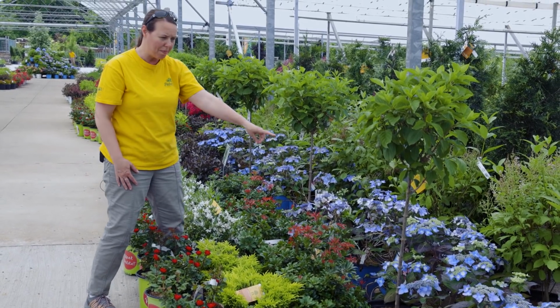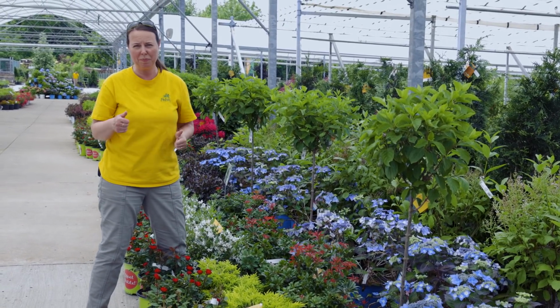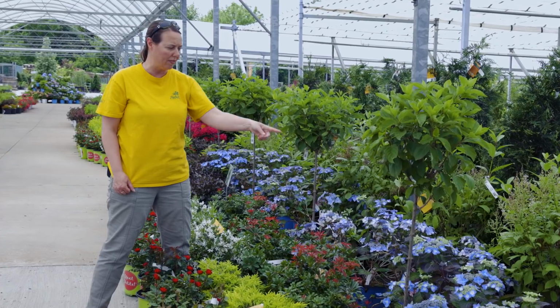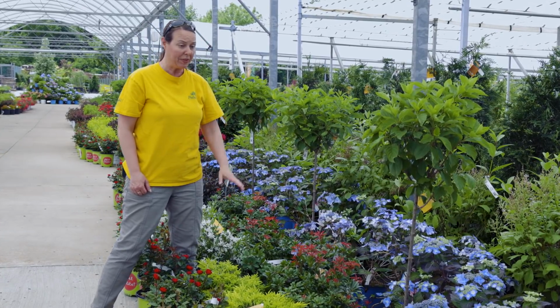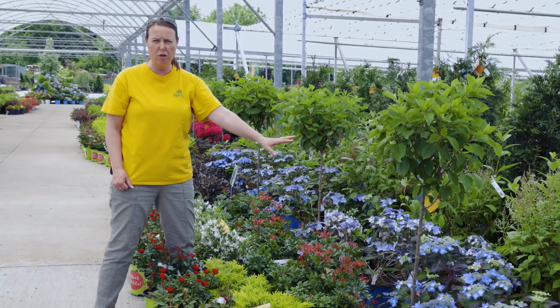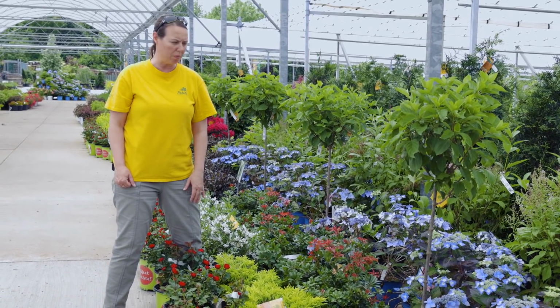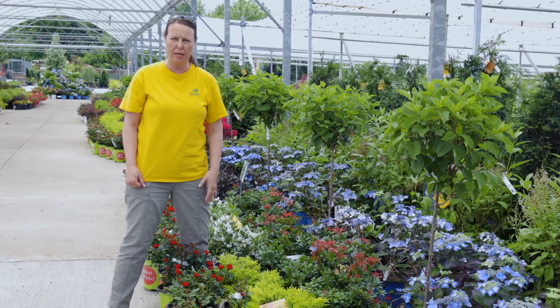And then back in the back, we've got Twist and Shout Hydrangea. So that is a Macrophylla Hydrangea. However, it is a lace cap variety. So you see the big petals on the outside and the little tiny true flowers are on the inside of that lace cap. Again, beautiful blues this year. So we definitely acidified the soil out at the farms, and so they're coming up really nice and blue.